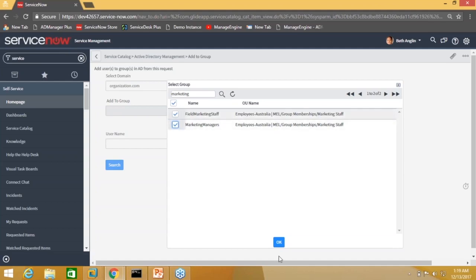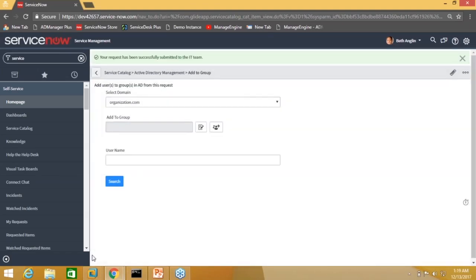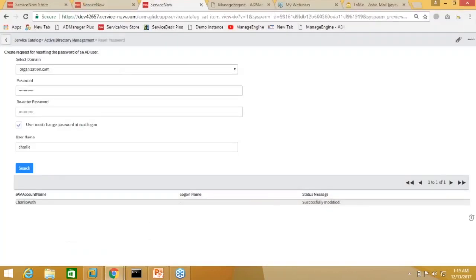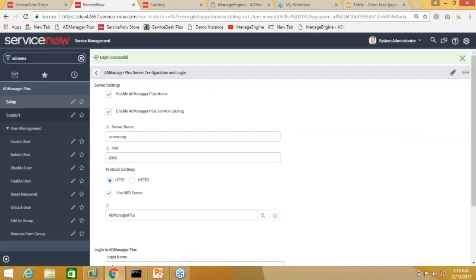All right. So marketing related groups are selected. This is the line manager, assuming this is the line manager wanting to request access for his subordinate Charlie to get access into these marketing related groups. So Charlie is selected and the request is submitted. So now that the line manager submitted the request, the administrator has to look into it. So this time around, let's see how different the incidents look.